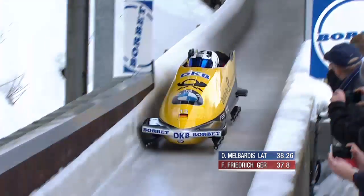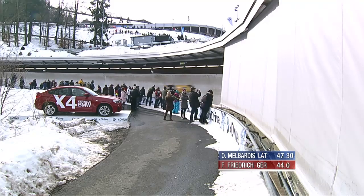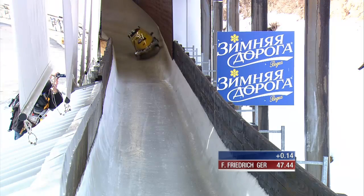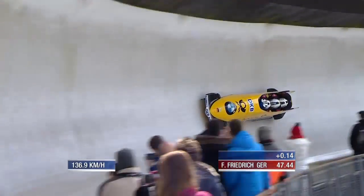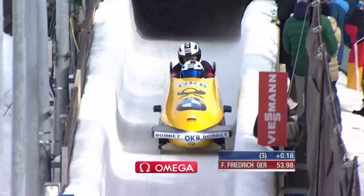And he certainly had the perfect lines in the two-man competition. He is the track record holder in two-man. 104.2, a little slower than Max Arndt. Late, really late. Trying to get their sighting in the ice, very different from how it was in training. He's third. He broke the track record again by 6/10.